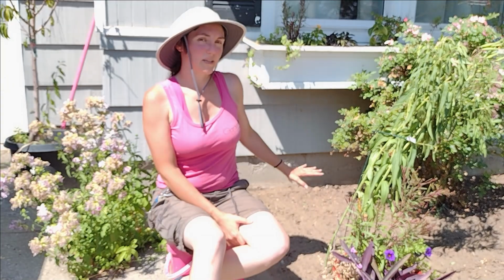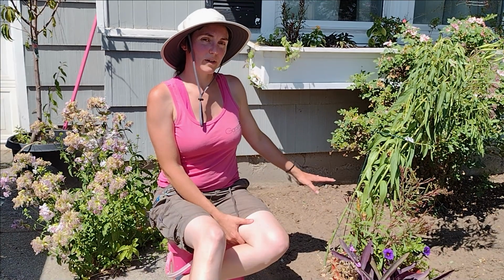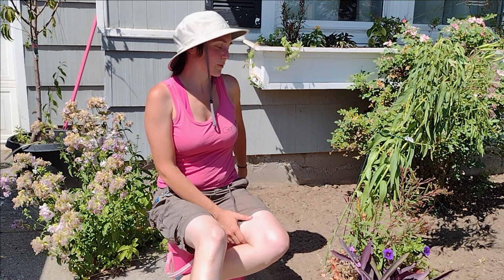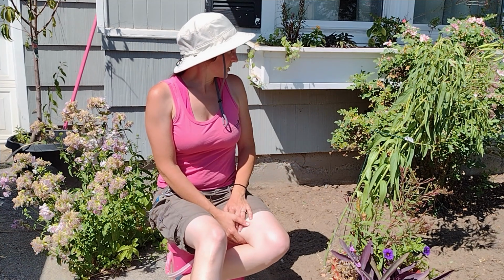I'm not going to plant anything here until I know for sure I've gotten it all. So next year maybe, I'll probably plant something here in the spring, but for right now it's just going to be bare. And I do believe that's it.